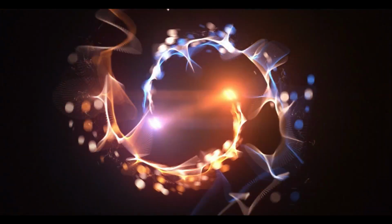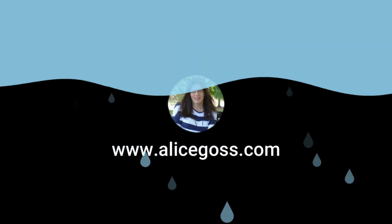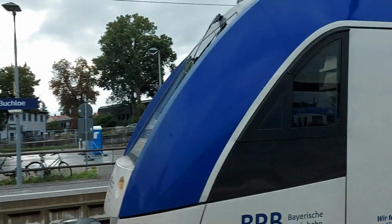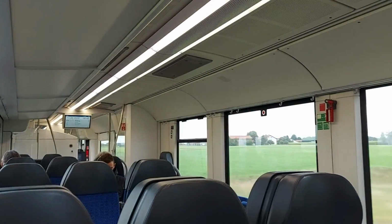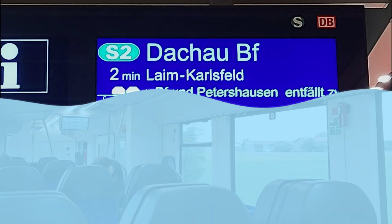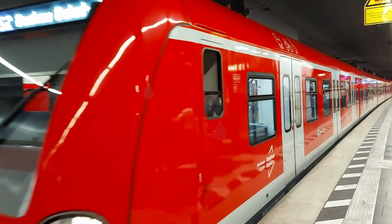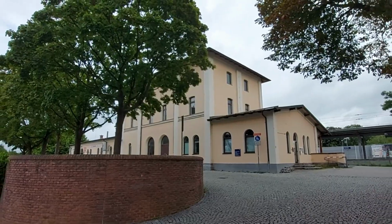You join me at Dachau railway station, taking your train eastwards via Munich to the historic town of Dachau. In Dachau, just over an hour and a half from Bucklow.